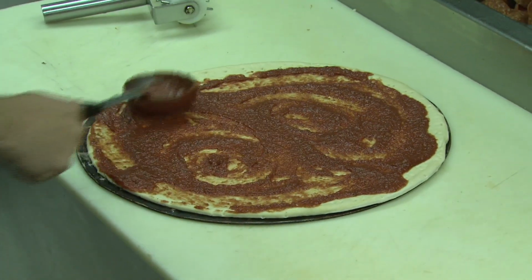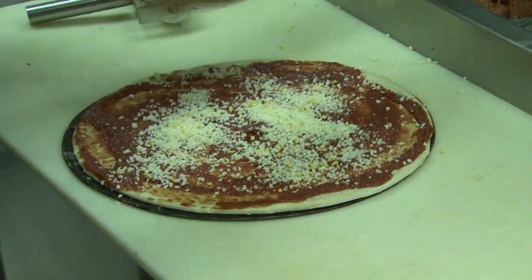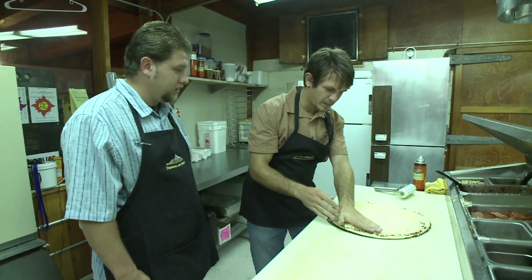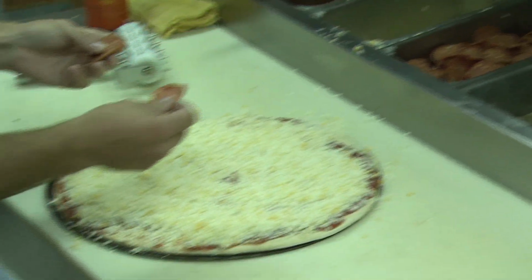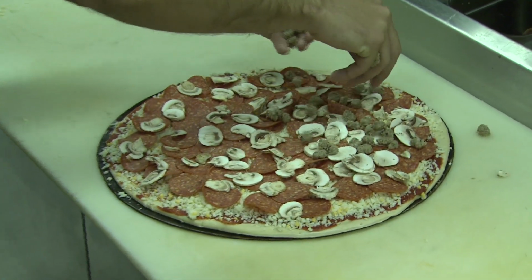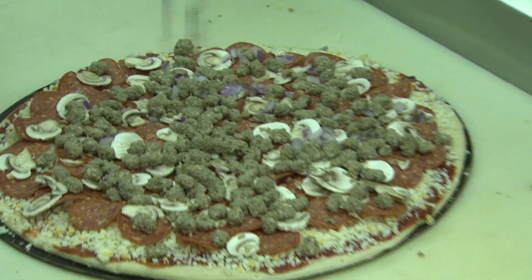See? Look at that. I'm good at this. Man, you're a natural. All right. Yeah, we like cheese. Oh, is that good? That's really good, actually. Pepperoni. Oh, yeah. Coming up. Man, all meat. Just load it up. Oh, yeah. A little bit of onionage. Just sprinkle it over the top.